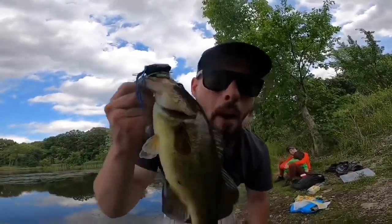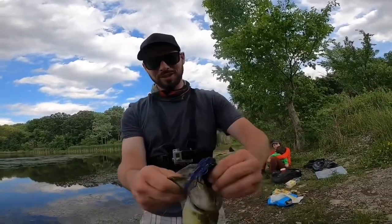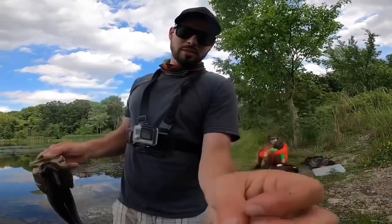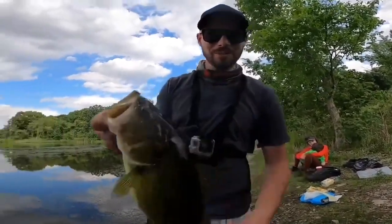Beautiful Bussy Woods black and blue frog. Booyah, baby! Booyah! That's what this lure is called. It's from the Booyah brand company. That's a Booyah Poppin' Pad Crasher. And that's a largemouth bass. Here we go for the release.